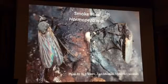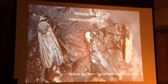So evidently what they're doing when they congregate the way they do is they're mating there, and then the female will lay her eggs on damaged plant material, on brush, on limbs, and the eggs hatch and the larvae find that as a food source.